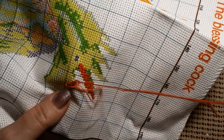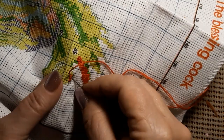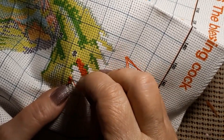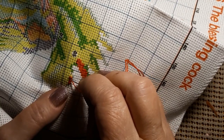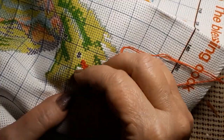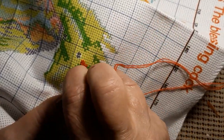But they have big and they have small cross stitches. I think that's awesome. Their biggest one, I can't even fathom. It's 300 centimeters.